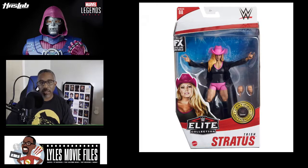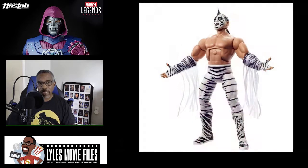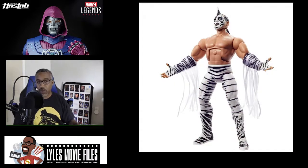Now, this is something that she did wear, of course, during that time, but I kind of feel like this is more of Trish from that time frame. She also comes with the chase, and that's a red and white attire representing her Canadian glory. And the final figure is a Target exclusive, and that's a real shift going from Trish Stratus to Zodiac.